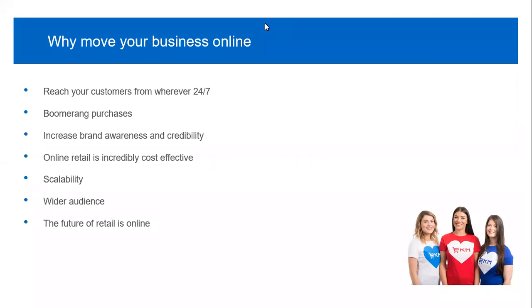And in a lot of cases, it's been their only lifeline because nobody's been going into the shops, obviously, because of the lockdown. Another thing that you can look at online as an option is its scalability, because obviously you can then reach wider audiences, you can go international, so there are no boundaries or borders when it comes to doing business when you've got an online platform. And obviously the future of retail is online.